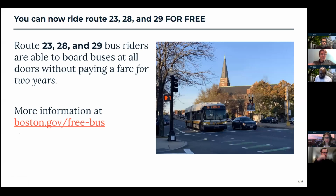All right, so as was mentioned earlier in the meeting, Routes 23, 28, and 29 are all free, and this will be free for at least 2 years.